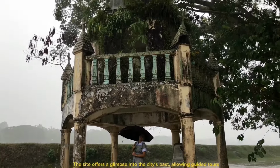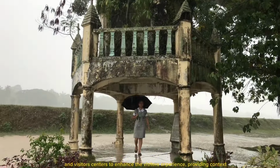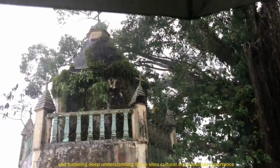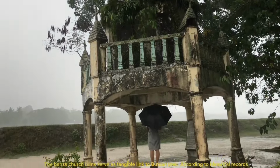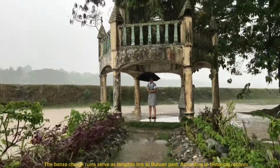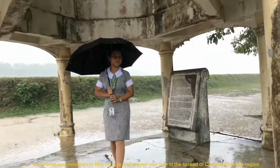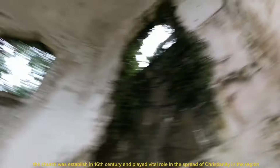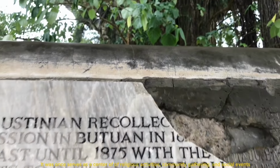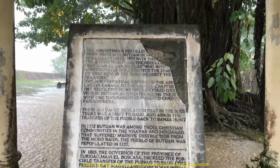The site offers a glimpse into the city's past, with guided tours and visitor centers to enhance the visitor experience, providing context and fostering deep understanding of the site's cultural and historical importance. The Banza church ruins serve as a tangible link to Butuan's past. According to historical records, the church was established in the 16th century and played a vital role in the spread of Christianity in the region. It once served as a center of religious activities, community gatherings, and social events, contributing to the cultural transformation and population.